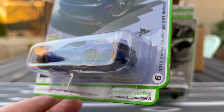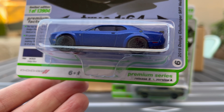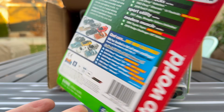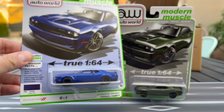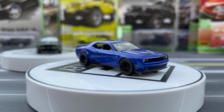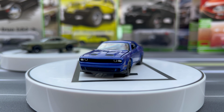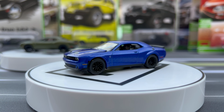I'm going to just show you, I think, premium release Series A, or release 3, version A. Looks like this one's already popped a little bit, so we'll get that one open so we can showcase the car. There's the details on the back if you want to see it. Like I said, this one is just getting out. So this version in blue, there's some details on this one about the engine. Sometimes it's about the color. Plain blue on top and black rims. I think we've seen this release several times.